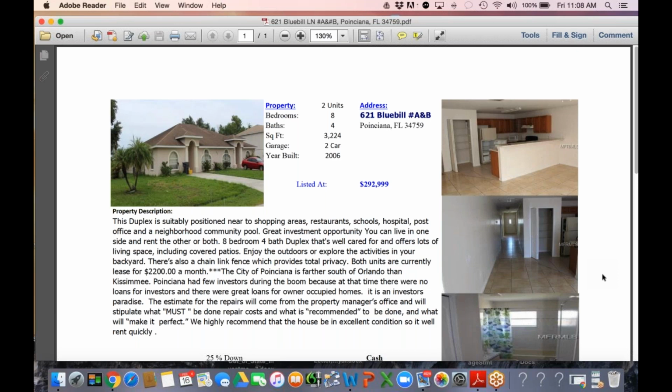Anyway, this is a duplex. There are two units in this building, and each unit is 4 bedrooms, 2 bath, around 1,612 square foot, with a 2-car garage, and it's built in 2006, listed at $292,999. This is in the multiple listing service, of course, and our Florida consultant Jean Gillum is the ultimate go-to consultant to help you make offers for this particular property, and then you close escrow at that time.